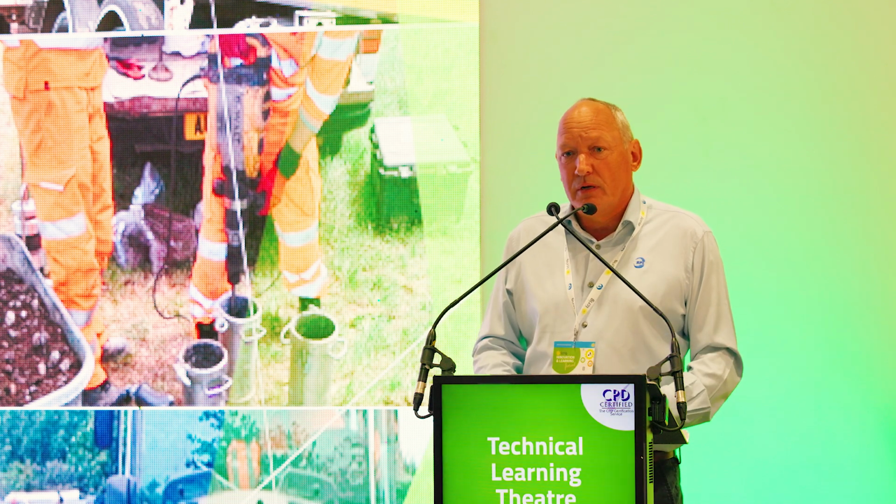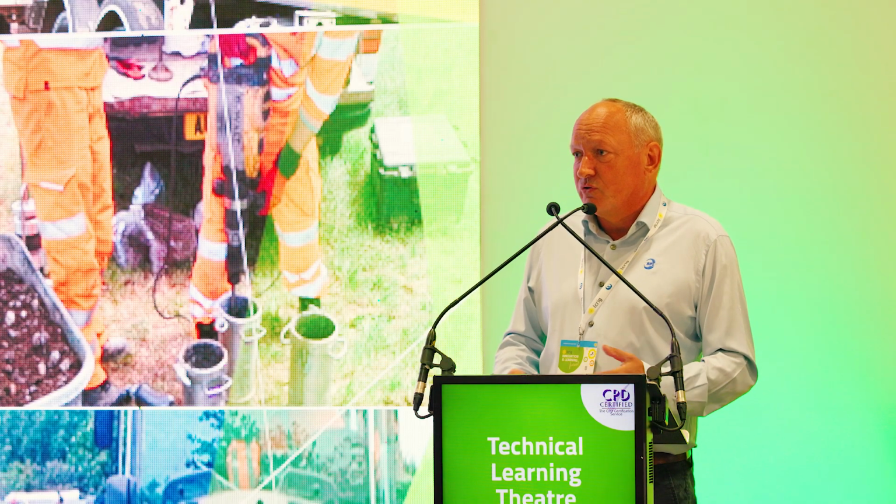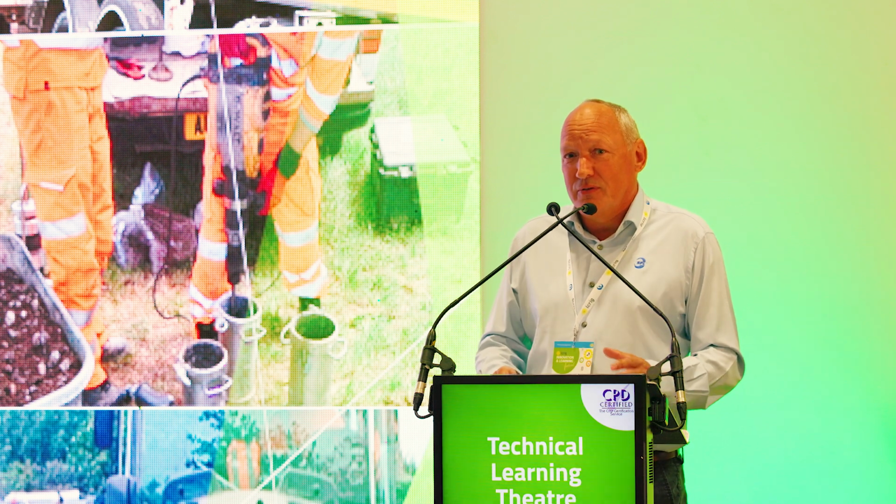This trial took place in Norfolk. H-Eva Sol is a particular product, calcined clay as I said, with about 60% reduction in carbon from the traditional cementitious binders. So again, it's new. The trial's been successful. There's plenty of other authorities here. Talk to us about getting this into the network.